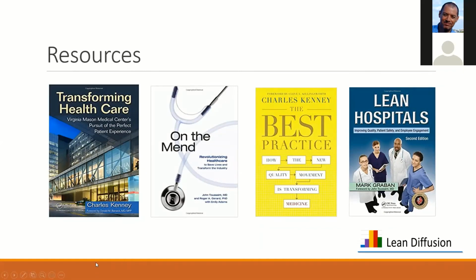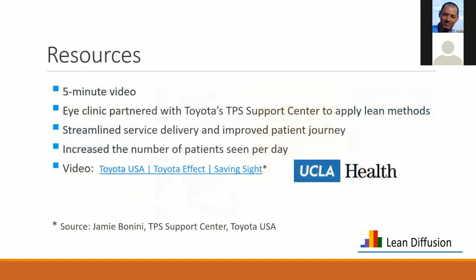So you can read about Virginia Mason in Transforming Healthcare. You can read about ThedaCare in On the Mend. You can read about early efforts at Virginia Mason in Best Practices. And then you can learn about some other hospitals that have used lean in Lean Hospitals, all highly recommended books, or you can find podcasts by the same authors, if you'd like to learn that way.